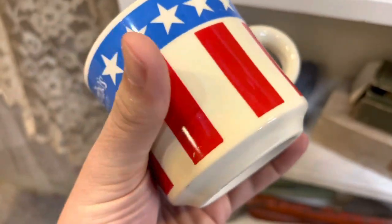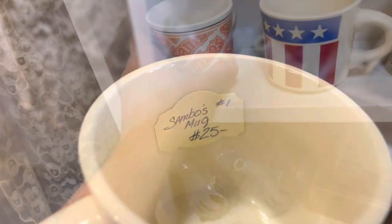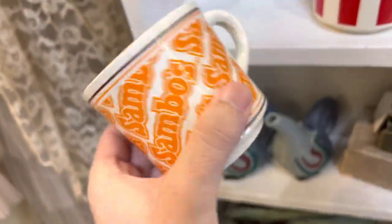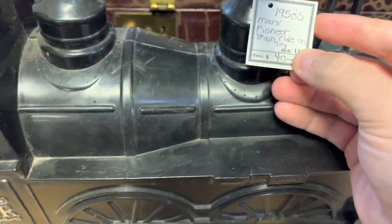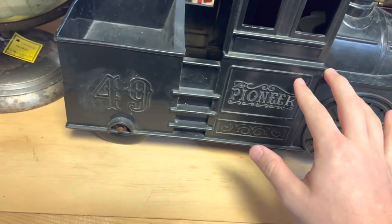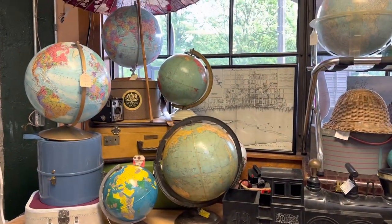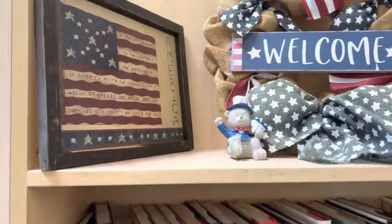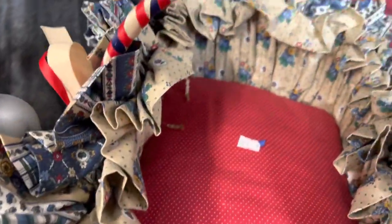More Americana mugs. Nice, heavy duty. Made in the USA. Made in the U.S. of A. Ooh, look at that. Pioneer train toy. I like that. Slick. Welcome. Ooh, look at this basket. Dang, that'd take a while to make, whoever made this. It's impressive. Very cool.